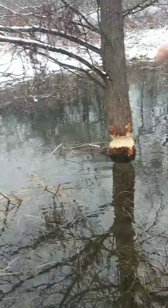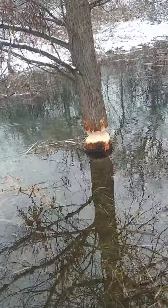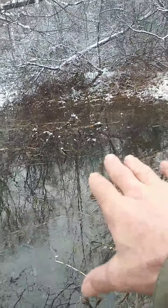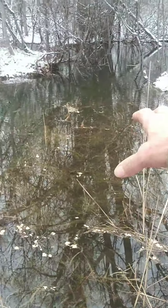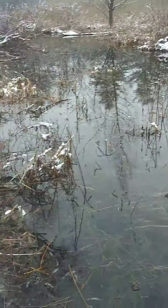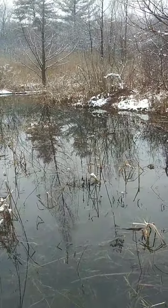Because she's doing work like this. She's basically smart. So she's chewed the tree up enough so it's going to fall over when we get some high winds. And again, there's her feed bed. So it'll fall over in the trail right there, theoretically. And she can add some of that to the dam over there. But last time I trapped them was with a pole set.